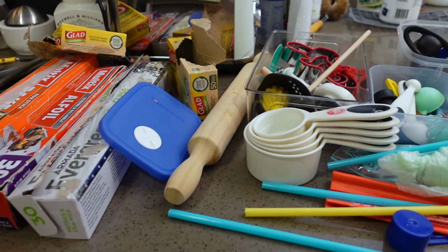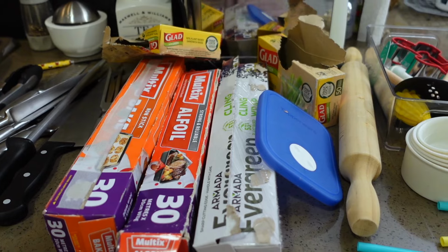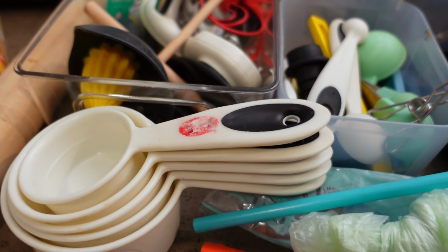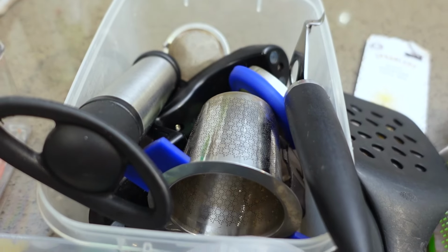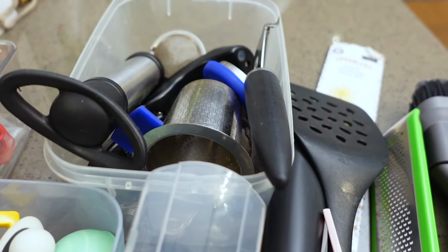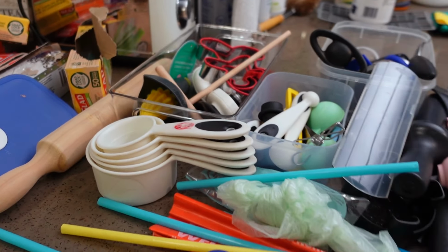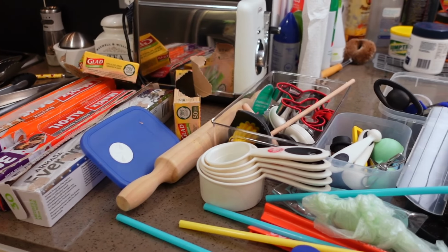This is everything from my kitchen bits and pieces utility drawer. Baking paper, cling wrap, aluminium foil, measuring cups and measuring spoons, can opener, wine stoppers and tea strainers, and some ad hoc bits and pieces. So I'm going to go through these items off camera and declutter the ones I'm not planning to keep.